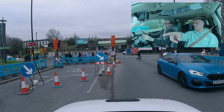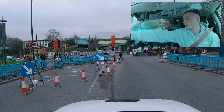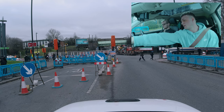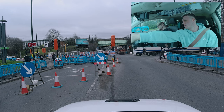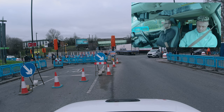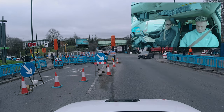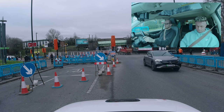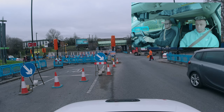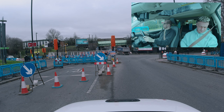Yes, the central reservation. So you can see, because of the roadworks, we've got all this room here, and we were so close to that cone and that bit of cement that sticks out just behind the cone. Impossible to read my chicken writing, even if you try.